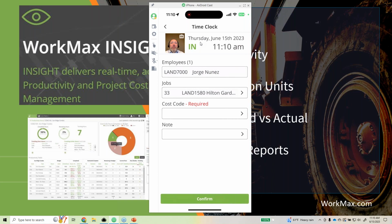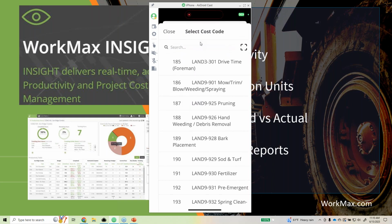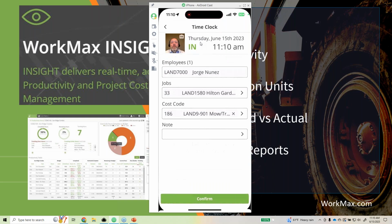He has the ability to select the appropriate job. This one is already selected because it's his default job. Those jobs will only show up that he has the permissions to see. So you can limit what employees see in the field on the jobs. He'll then select the appropriate cost code. You'll see I have roughly 10 options here, even though there are hundreds of cost codes in my system. But these are only the cost codes that show up on that specific job in my accounting system.